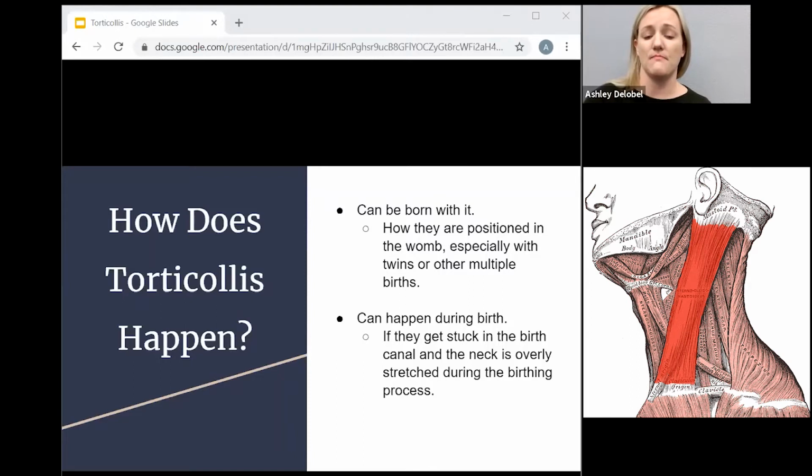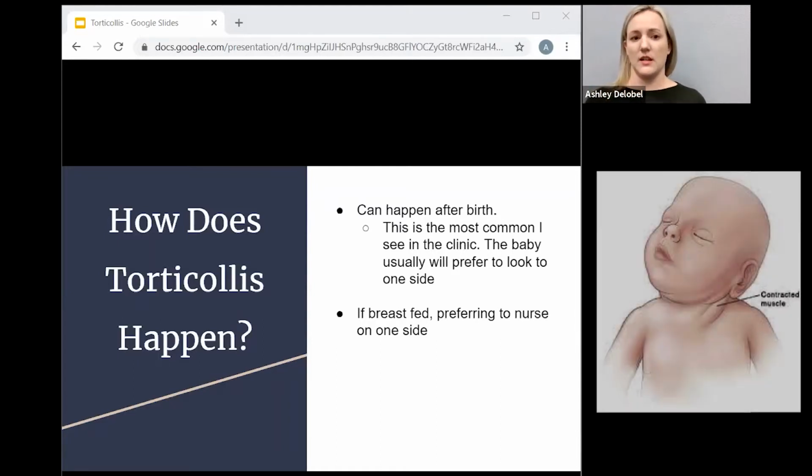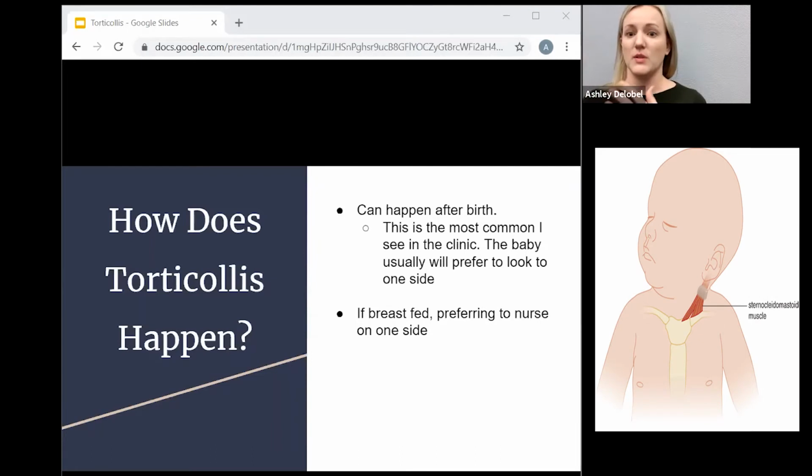The next grouping is called acquired. Acquired, meaning acquired during their lifetime, so happened after their birth. This is the most common that we see in the clinic. It usually happens because a baby, infant, newborn, prefers to just look to one side. Now, I will tell you from experience, not just working with kids, but my children as well, both of them prefer to look to one side. Obviously, as a physical therapist working in the pediatric population, I was able to help them and prevent this from happening, but that's how it is.